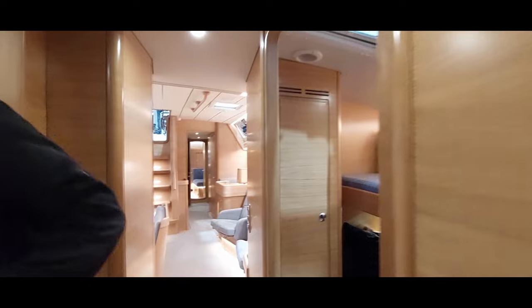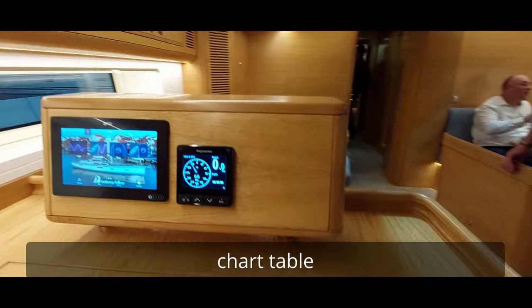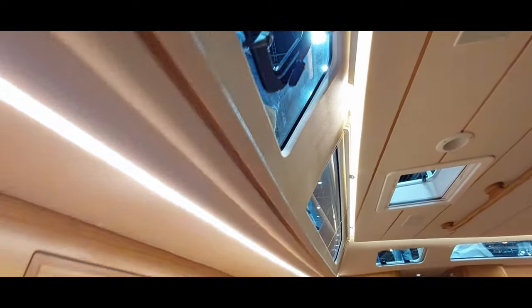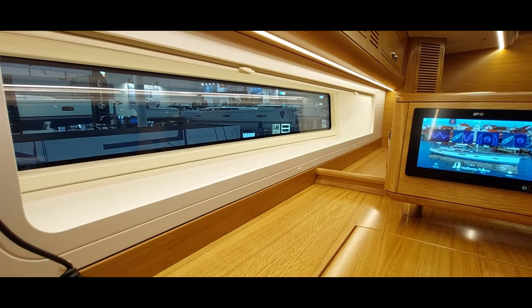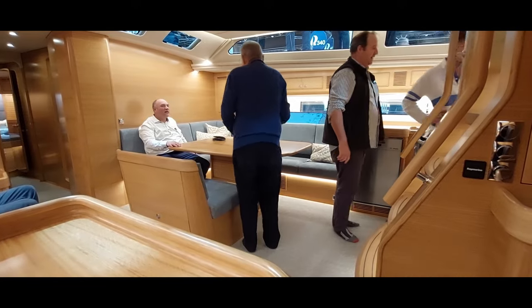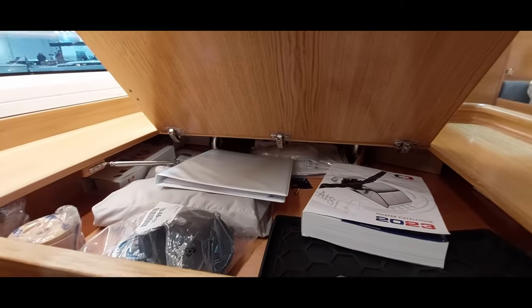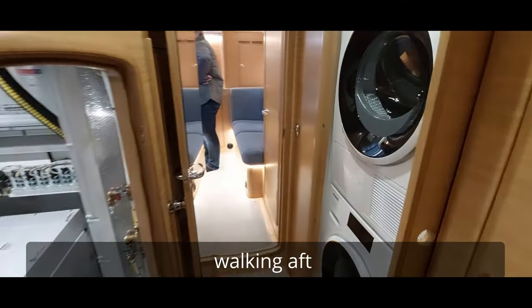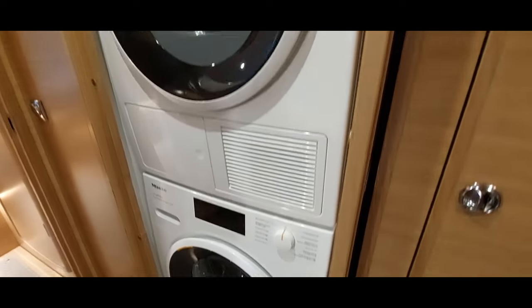Das Bad ist klasse. The bathroom is great. Let's go. Okay, that's for the girls. Washing machine and dryer. Hanger locker.